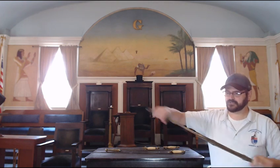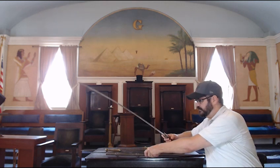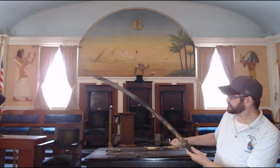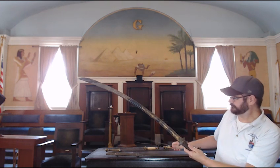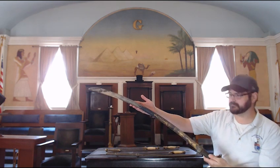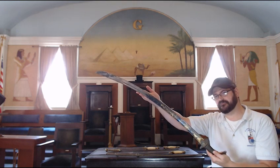It's in a remarkable state of preservation, except for the fact that the handle is actually broken, but it would have a similar style of handle to this, to a handguard. And you can see that there's still some bluing and the acid etching and gold leafing on the blade itself.